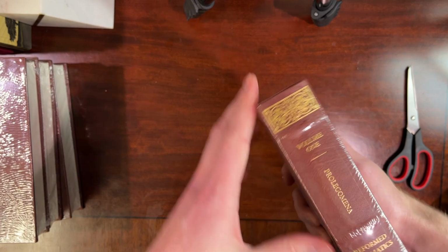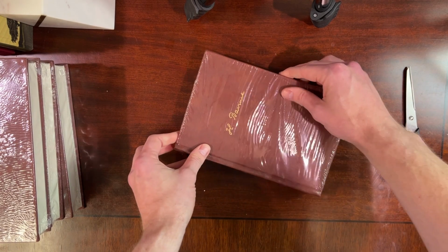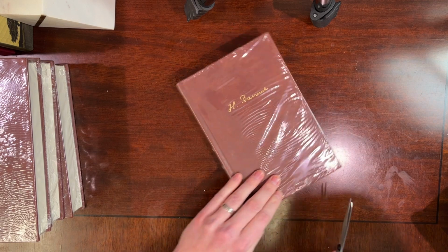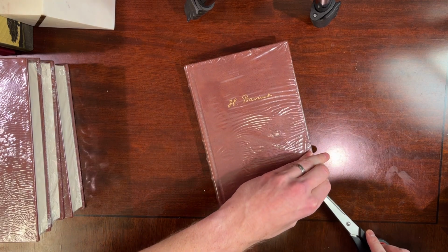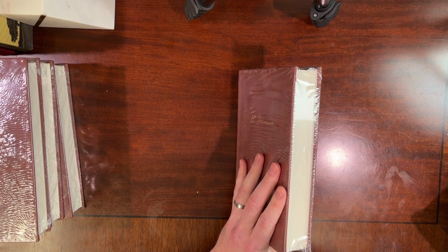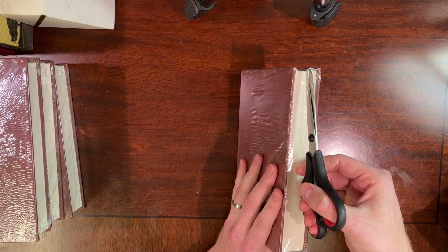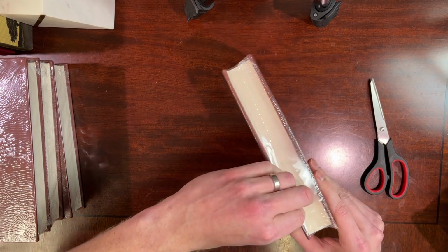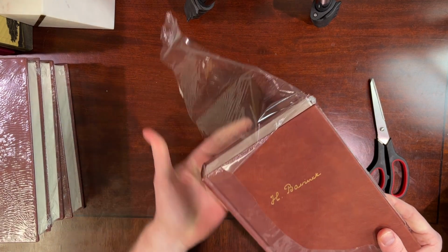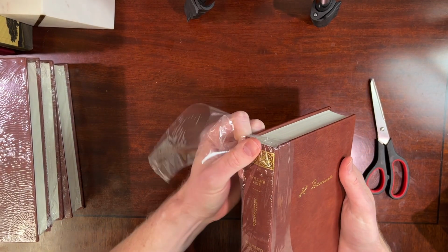So here we have Prolegomena, volume 1. So let's go ahead and get into this guy and check it out. Trying to be very careful here as I open it and don't want to slice any of the pages. Very dangerous right now. I didn't pre-unwrap this, as some people do sometimes for unboxing videos, so this is my first time seeing it as well. So beautiful.